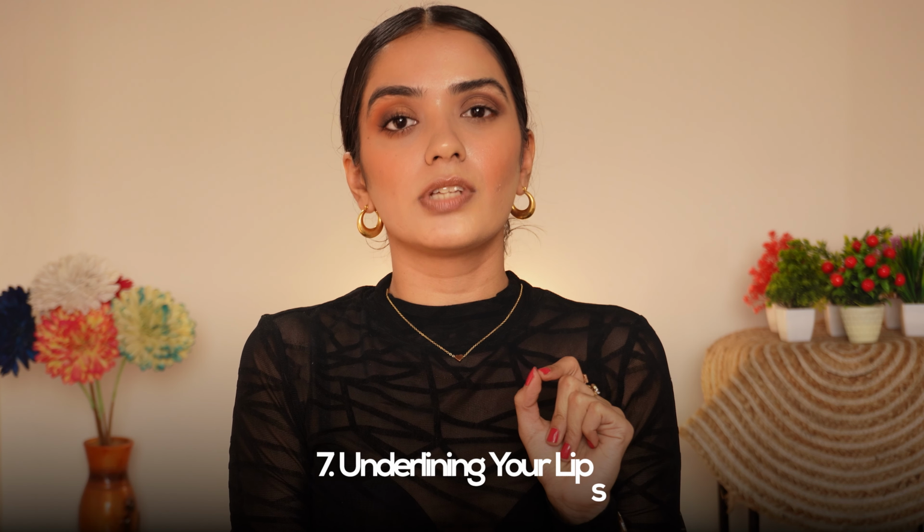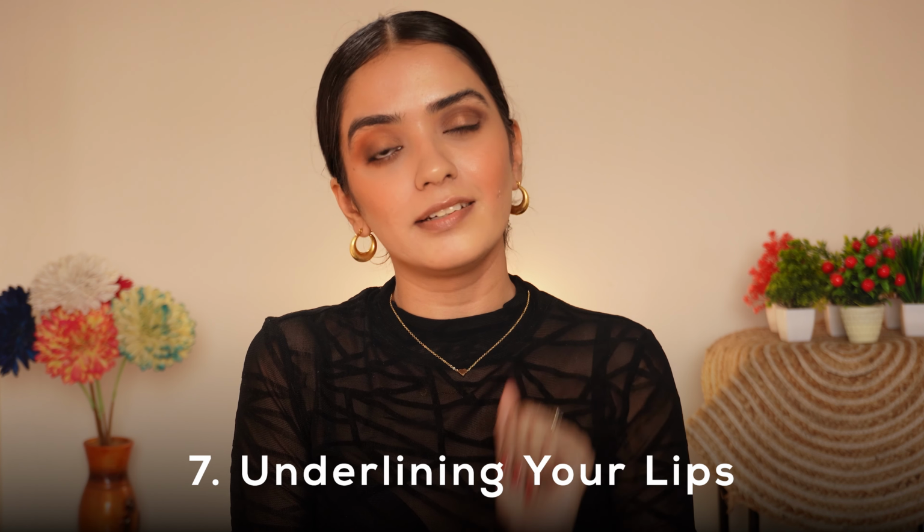The seventh mistake is people are still underlining their lips. The other day I was traveling and I saw a few women and how they have applied their lipstick. They don't apply the lipstick from their actual lip. Rather than that, they underline it. I will explain to you what underlining is.